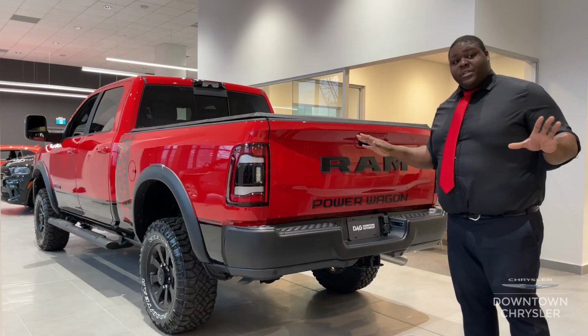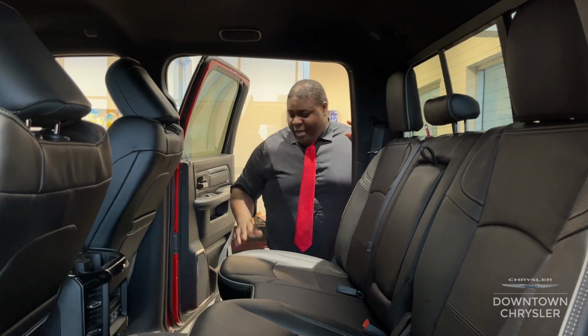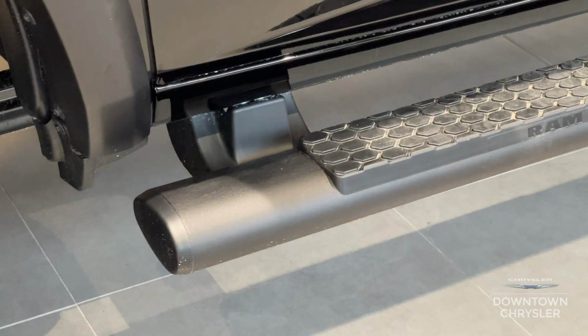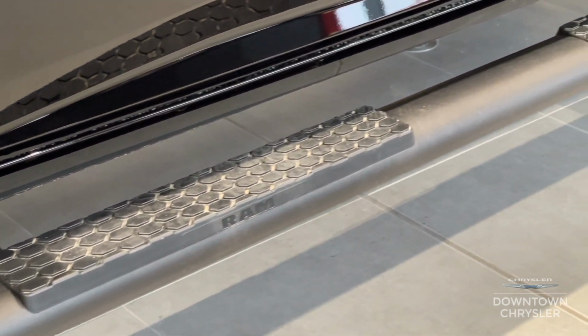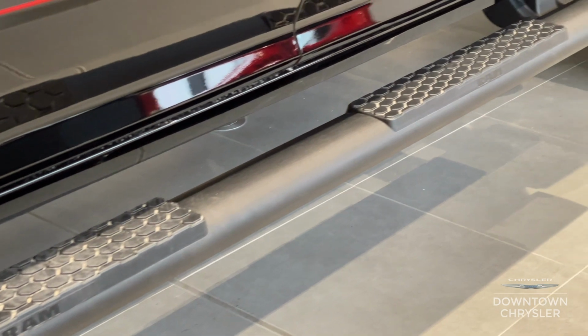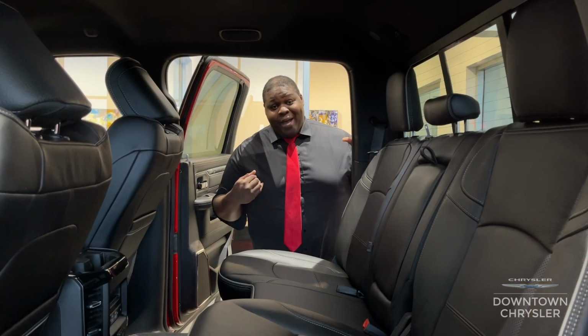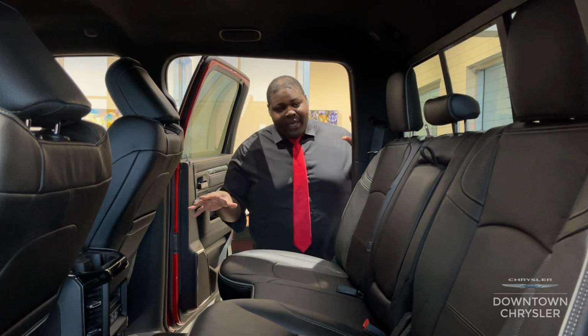the possibilities are endless. Hey folks, so getting into the back seat area here, first thing you're gonna notice hopping in is that we do have the optional black tubular side step on this. If you are going to get a Ram 2500 Power Wagon or any sort of heavy duty truck, I definitely recommend getting a side step because I'm almost 6'5" and I would have to vault myself into this car to get in here. So it's really, really nice to have.